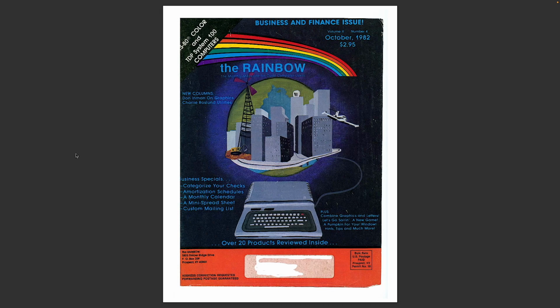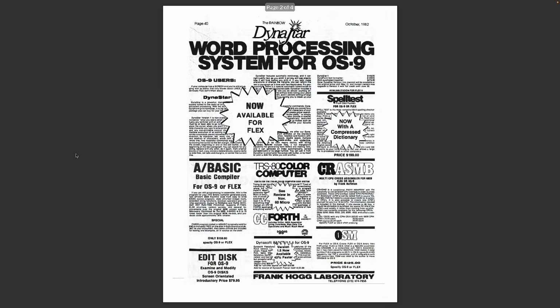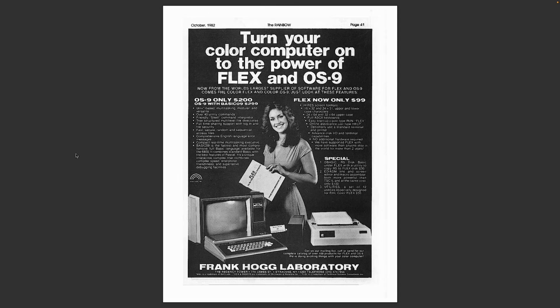Now we're into the fall of 1982 in October, and here's what the Frank Hogg Laboratory advertisement looks like at this time. This ad is going over all of the software which is available for Flex on the color computer. Dynastar, Spell Test, A-Basic, Forth, the assembler, editors, all sorts of fun stuff. Turn your color computer on to the power of Flex and OS9.